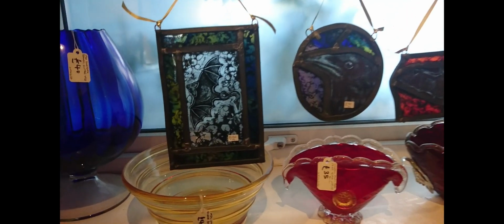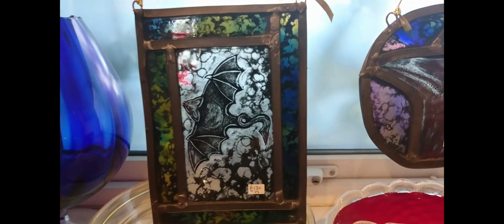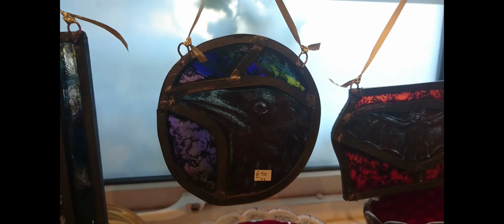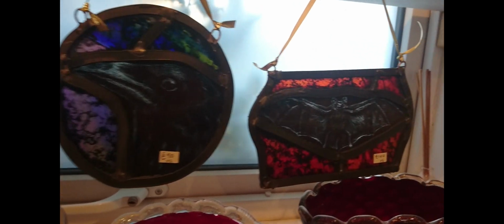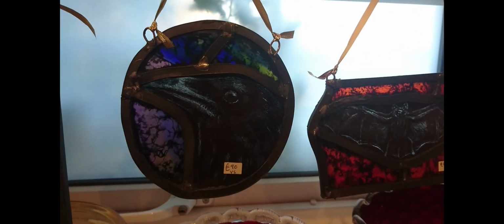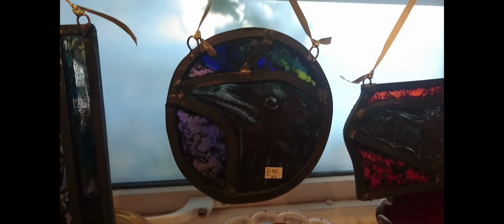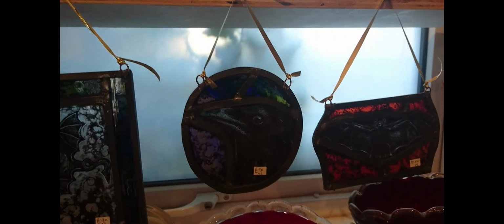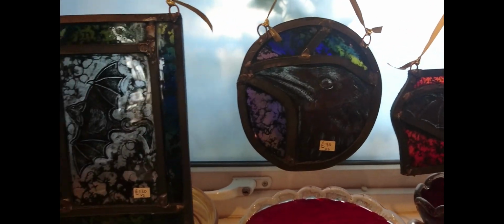They've got some new glass here. Look at this. The crow's nice. The crow's really nice. The crow looks like it's straight out of a Gothic window. And apparently it's done by a lady called Veronica Smith.